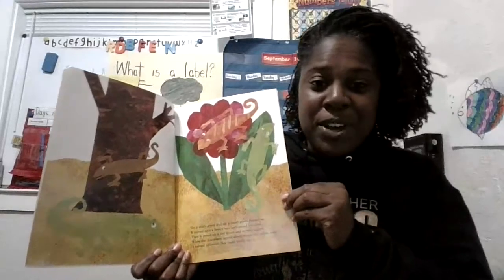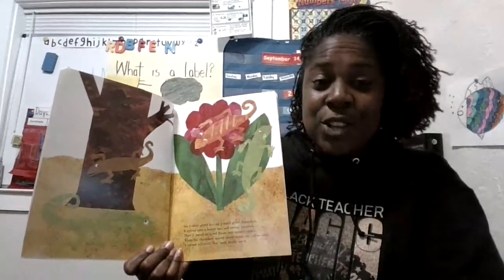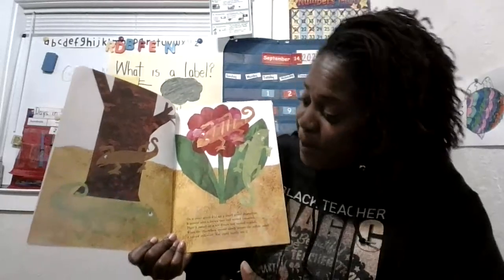Let's see. Do you know what the chameleon can do? The chameleon can adapt to its surroundings. It blends in so that its predator, the people who like to eat it, cannot find it so easily.